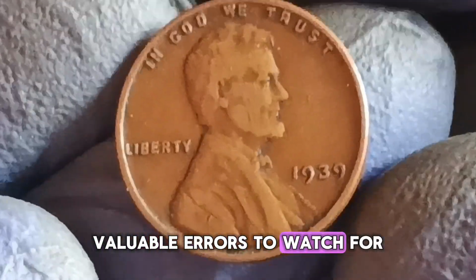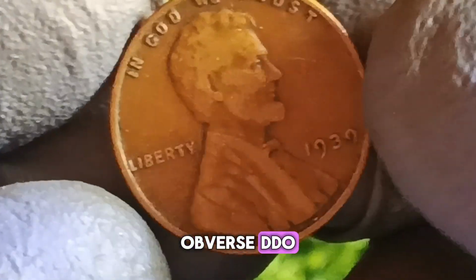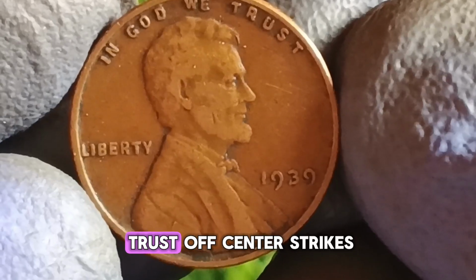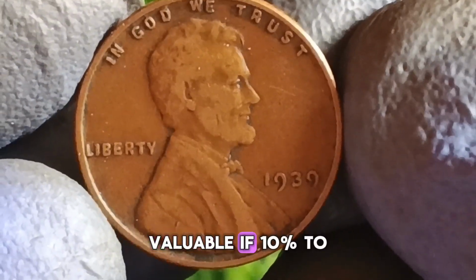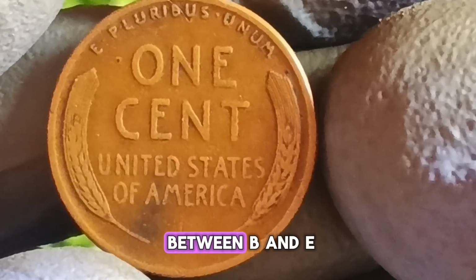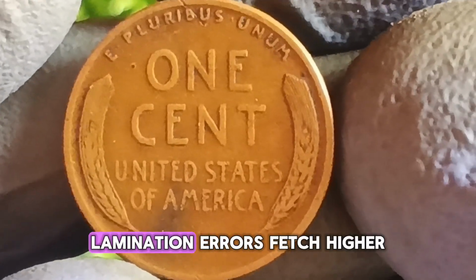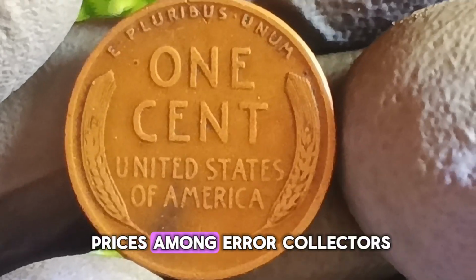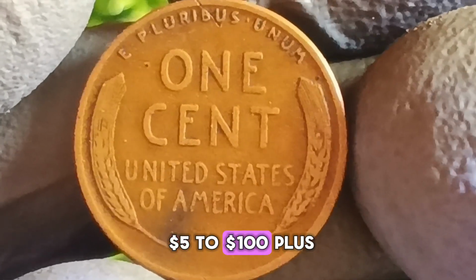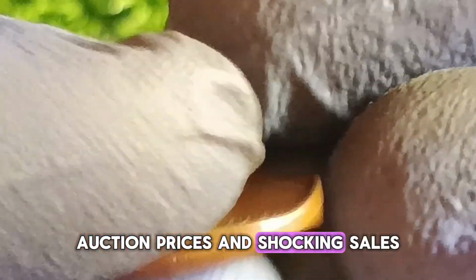Valuable errors to watch for. Rare errors include double die obverse, DDO, slight doubling on Liberty, or In God We Trust. Off-center strikes, valuable if 10% to 50% off. BI error, a die crack between B and E in Liberty. Die cracks, cuds, and lamination errors fetch higher prices among error collectors. The value of error coins is $5 to $100 plus, depending on type and condition.